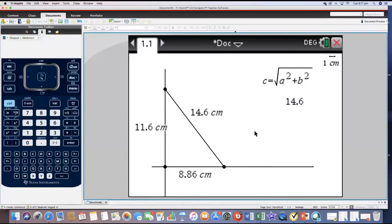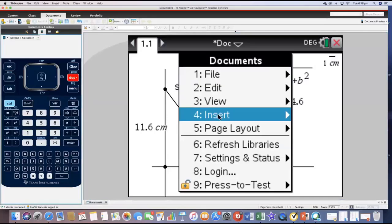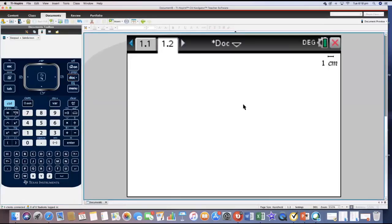Right, so on to the next one. Our next one we're going to look at is the cos ratio. So we'll do a similar sort of thing: build up the triangle, and put in some calculation in the text boxes. So we're going to insert another geometry page. We'll hit Doc, Insert, and number 5, Geometry. So we'll start with a fresh geometry page. We're going to build another right-angled triangle, pretty much the same thing that we've just done.